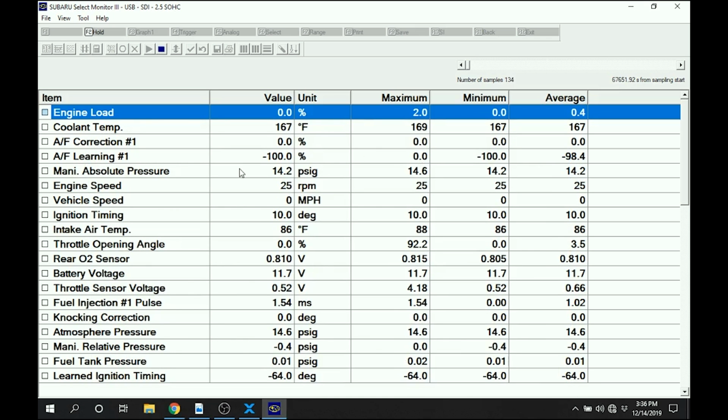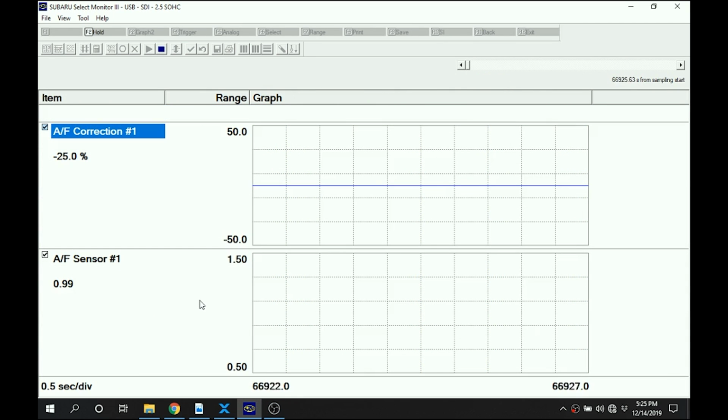And as far as the map sensor, it's been reading fine as well while the vehicle is running, as it should, so no issues there. Went back to look at the live data again, see if I could pick out anything that looked weird. As you see on the screen here, we've got our AF correction and our AF sensor. That's our bank 1 sensor that runs the fuel trims for the vehicle. And as we see, it is pegged out right about 1 volt, which is pig rich. And as a result of that, AF correction is negative 25%.